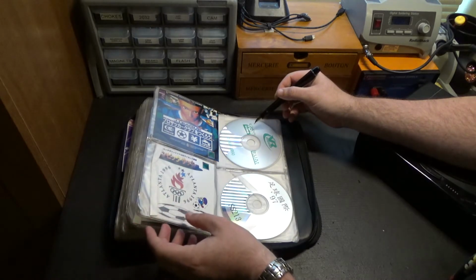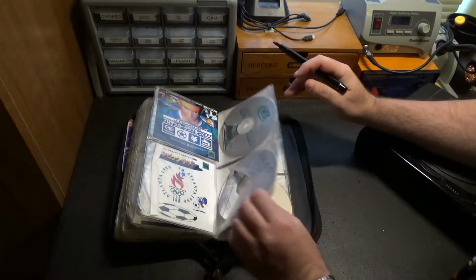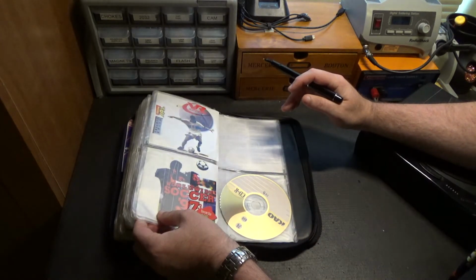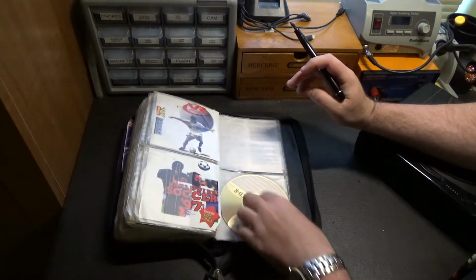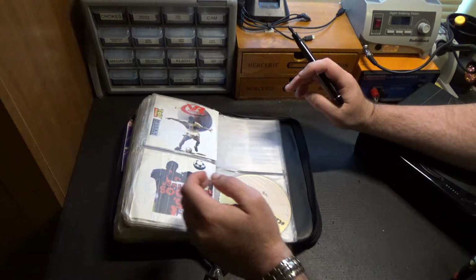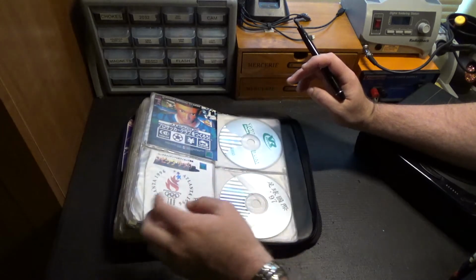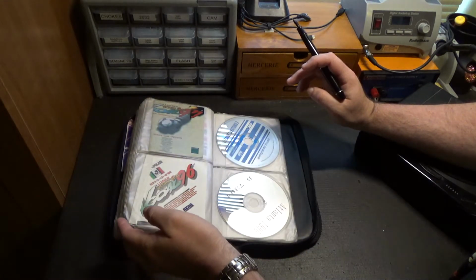Here's VR Soccer with a Toy Story demo. I think we saw that label farther back, the cover for that farther back. And now, maybe there's a second one. And now we're getting into just some random CDRs that were in there. So that is my weird mystery. Has anybody seen anything like this?